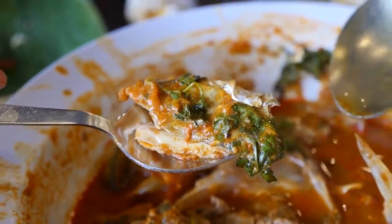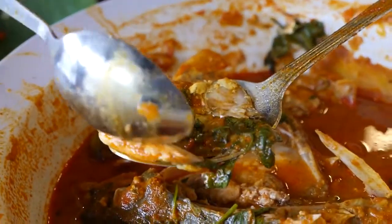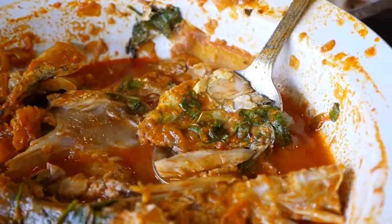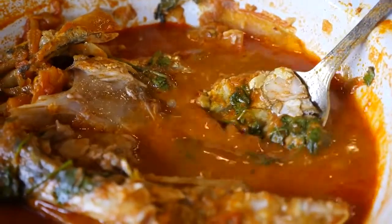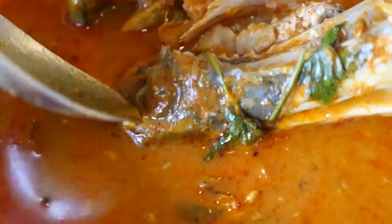Oh wow, this is a serving spoon. Check that out. This is a serving spoon, and that fills the entire spoon. I think I will add some sauce to that and eat it directly from the serving spoon. Oh, this is definitely a pretty big spoon. I think I can do it. Wow. And the next part of the fish head that I gotta eat is the eyeball.